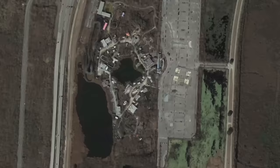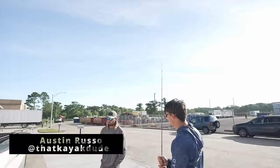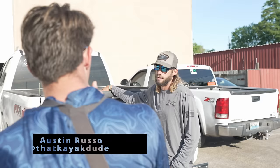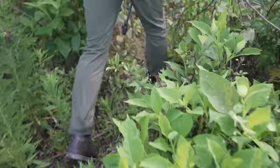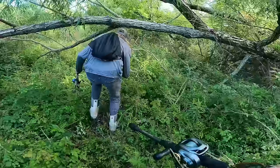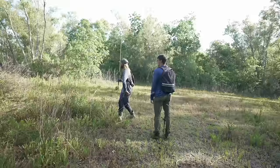We finally made it to the southernmost major city here in Louisiana, and we are about to link up with a dude named Austin who goes by That Kayak Dude on Instagram. But what we plan to attempt to fish, keyword attempt, is unarguably one of the craziest urban spots there is, period. Wow. Trail cam right there. Yep. I wonder if you got me already.